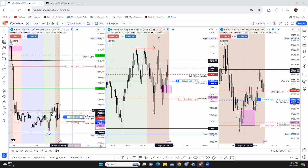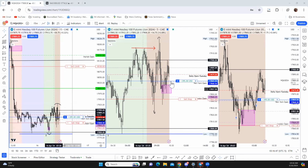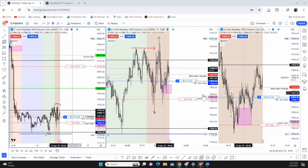So if people get tired of holding this accumulation and then they finally start giving up their orders, I would love to see price run up. At least the 18K, 18K would be really nice. So that'd be over 100 plus points. If they can do that, it'd be great.